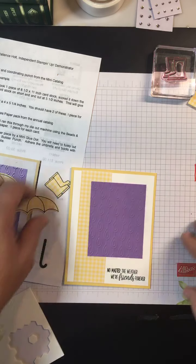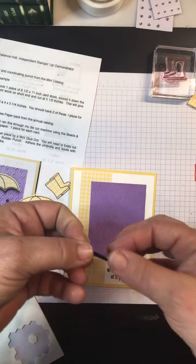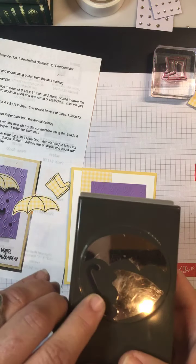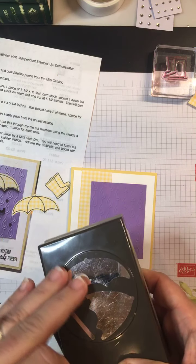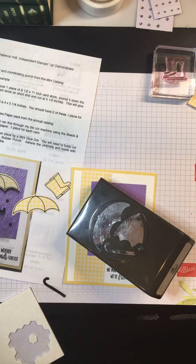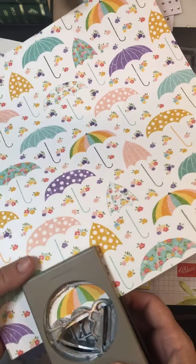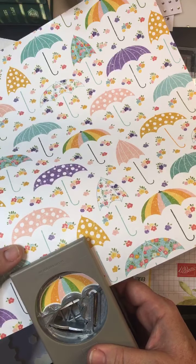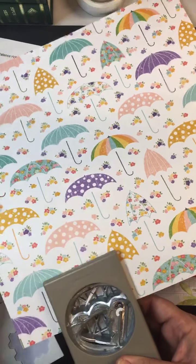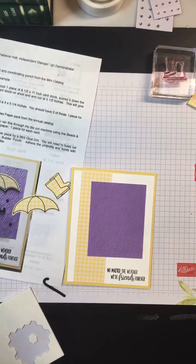Okay, now next I want to take my umbrella stick. I don't know if you noticed, it's right here. And in the paper, please just punch. There's also an umbrella in there that's not open that you could use to punch those. Here's the paper for that. And I love this rainbow color one. It just brings out a lot of sunshine. Let me show you. Perfect. Okay, back to our card.